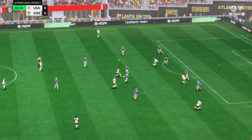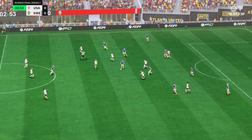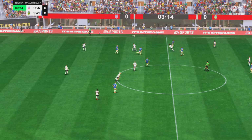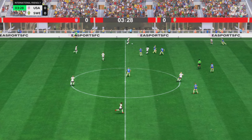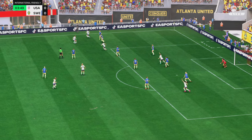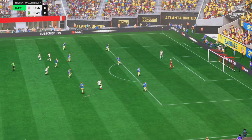Lindsey Horan. And Morgan. Mallory Swanson. And the ball back with Sweden here. Effective piece of pressing. Lavelle. Fox. Crossing possibilities. It's a wonderful piece of challenging. Straightforward for the keeper.